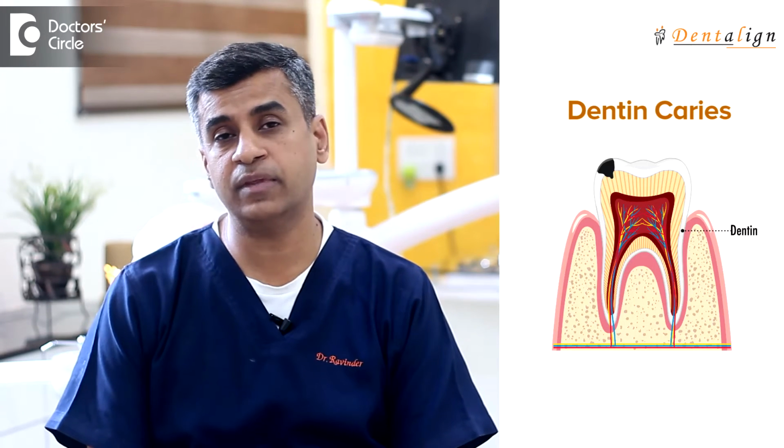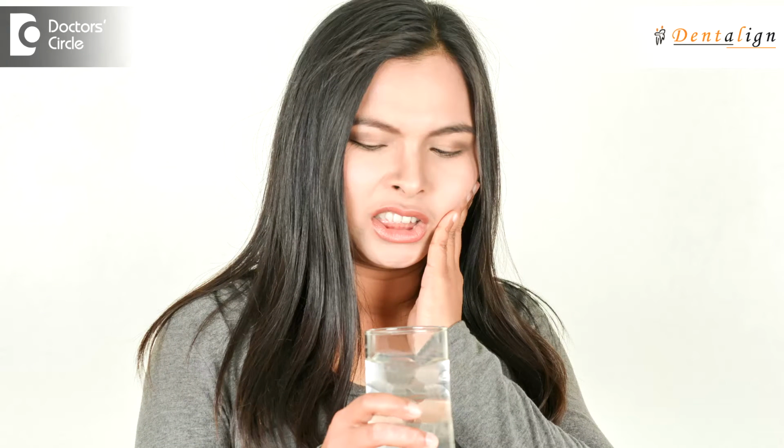The second stage of decay is when the decay spreads from the enamel to the second layer, which is called the dentine. Now, unlike the enamel, the dentine does have some nerve endings, so you may occasionally have some degree of sensitivity. Now, this sensitivity will typically be there for cold things and also things which are very sweet. That is an indication that you may have decay.